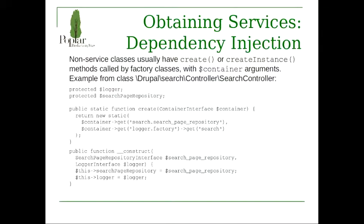Right, so basically, we're turning each of our classes, like controllers and plugins and things like that for Drupal 8, into factories by having this little create method on them. But they're very simple factories that just know what they need, and they're able to get that from the container. Okay? So that's a little bit about factories.